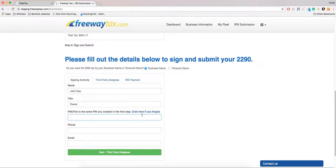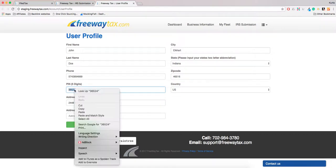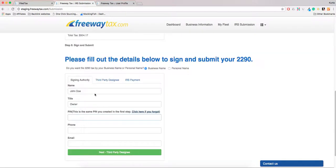If you forgot your PIN from when you registered, that's okay. If you click on this box, it will take you to your profile where you can find your PIN here. Mine's 36524. I'll copy that and we'll put it in here. I'll put my phone number here. And then my email address. This email section is where your Schedule 1 will be emailed to.